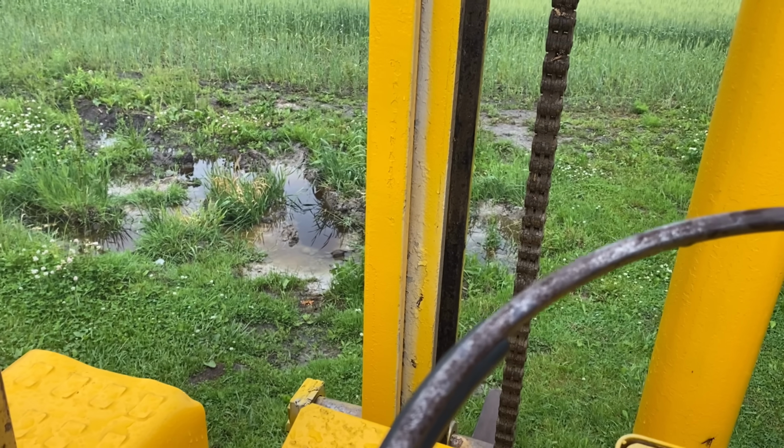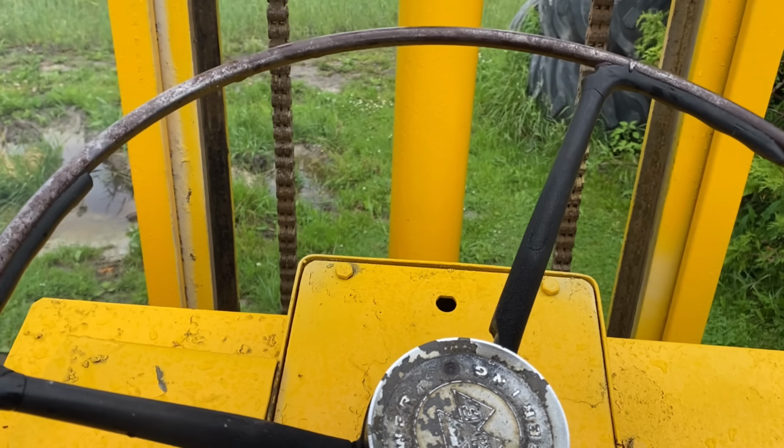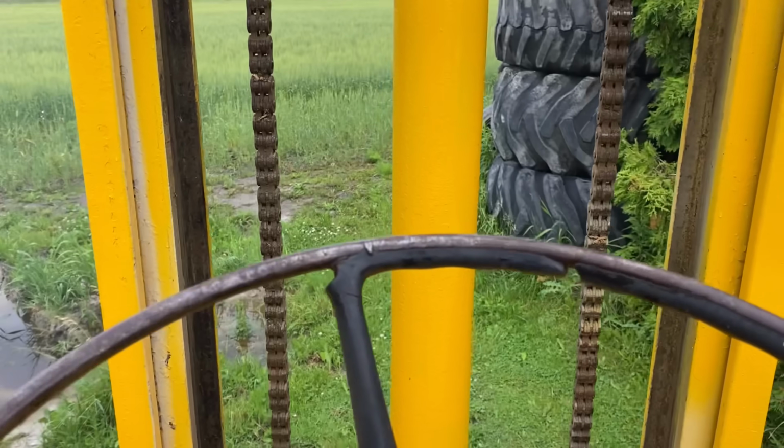And of course, with 2.5 inches of rain, I've got water everywhere now. I needed the rain, but whatever.